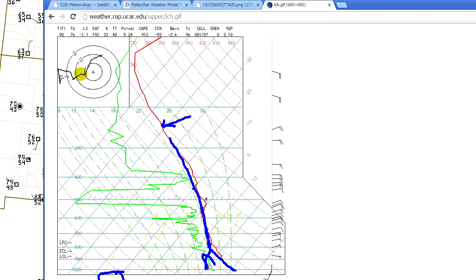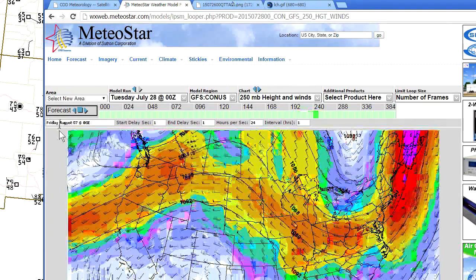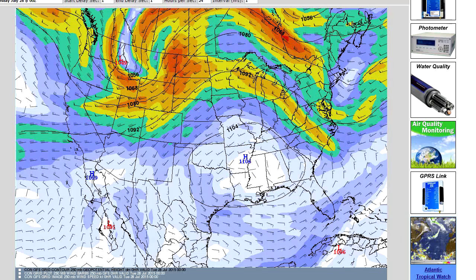What we had yesterday, if we looked at that red line here, would probably have been a little bit more like this. So if we lifted a parcel with that, it would have fallen a little bit to the right of that line, indicating that the parcel is a little bit warmer. So anyway, I'm just going through this very quickly. That brings us to the forecast models, and let me run this back here.